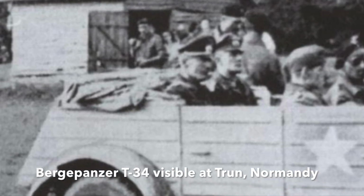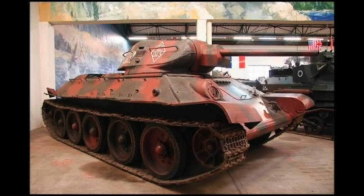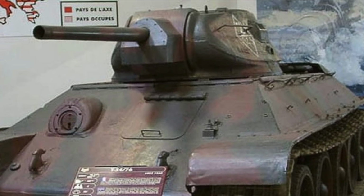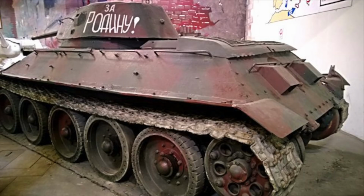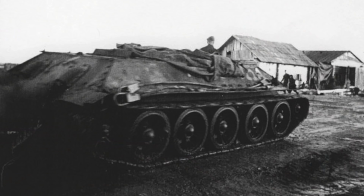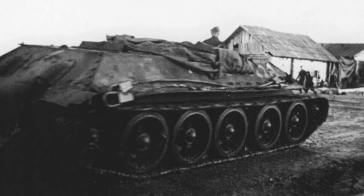Incredibly, it seems that at least one of the Das Reich's Bergepanzer T-34s from Normandy has survived through to today. At the French Tank Museum at Saumur is a strange T-34-76. According to researchers, the museum doesn't know where the tank came from, save that it arrived without a turret. The tank has some non-standard welds on the hull, perhaps evidence of equipment storage boxes, and the exhausts have been modified. Could this T-34 be one of the Das Reich's Bergepanzers? It's an intriguing question that requires more research.